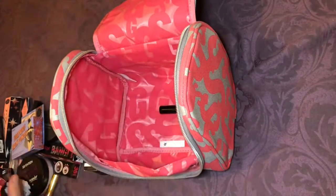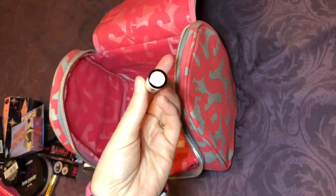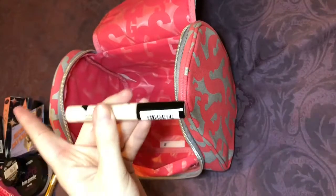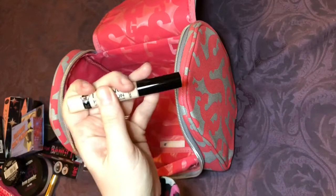Final product here, just happy I've got this, is another Collection Lasting Perfection, and this is in the shade Fair. So I will try the Catrice one before I open this one, but I am very glad that I do have another one of these if I don't like the Catrice one. So that is the content of my backup drawer plus the little declutter.